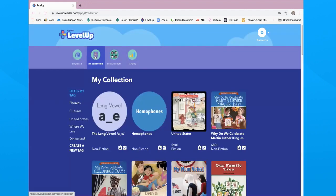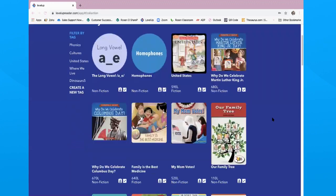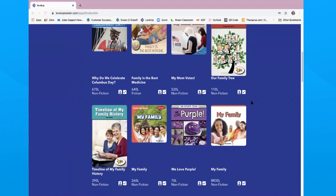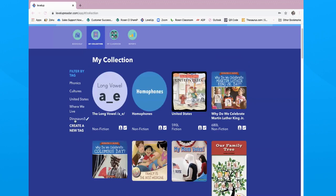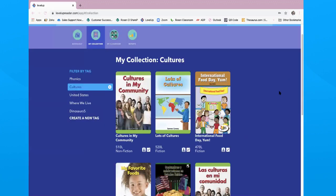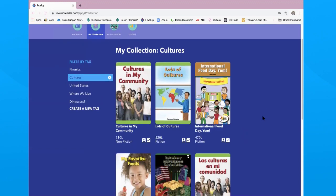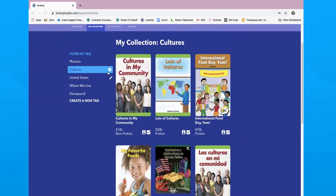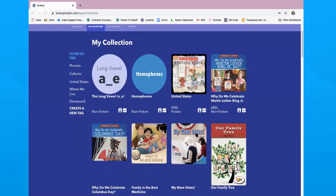If I want to save books just like the students do, I'm able to save books in a collection as well. But what's nice here is I can assign this straight from here. I can also tag these. So if I want to say, you know, I'm talking about different cultures and different cultural aspects of our community, I can have that already tagged.